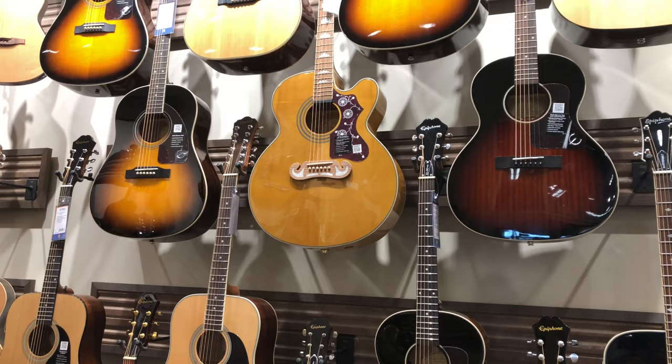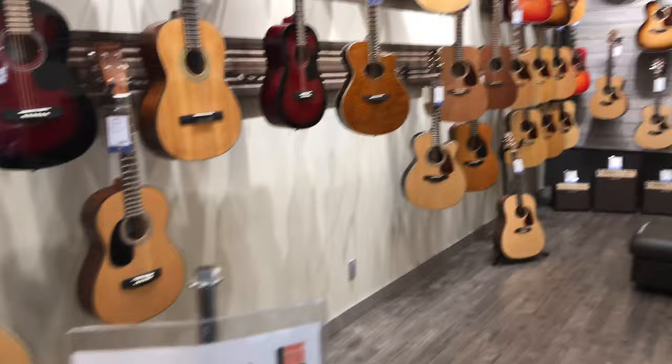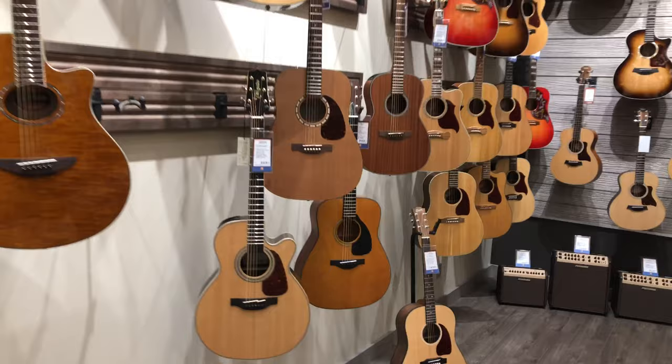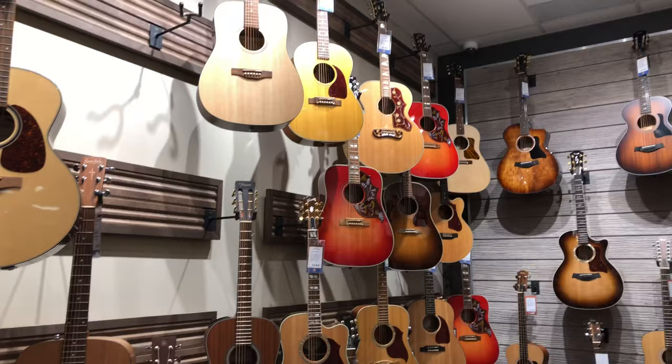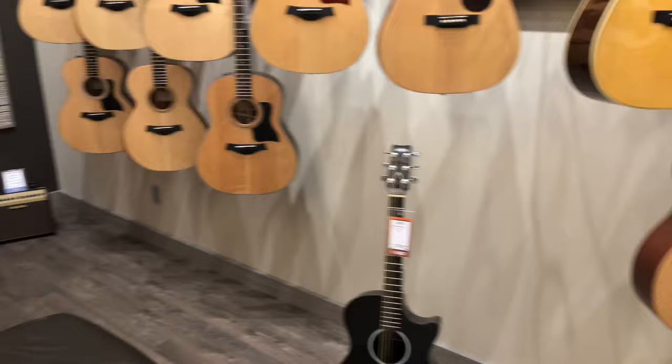Mark Taft is going, hey, that looks familiar. Because Mark owns my old Epiphone. That's Denver. I've never heard of Denver. Some Takamines. Some Simon & Patrick, Gibson, Taylors. And of course some Martins, because you can't really have an acoustic room without some Martins in it.